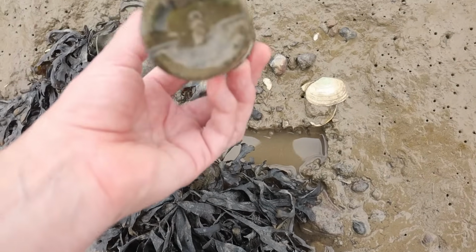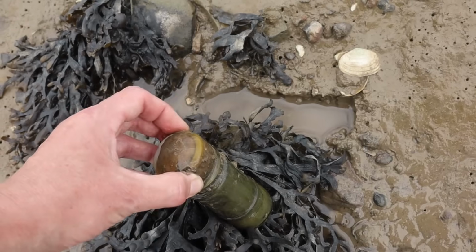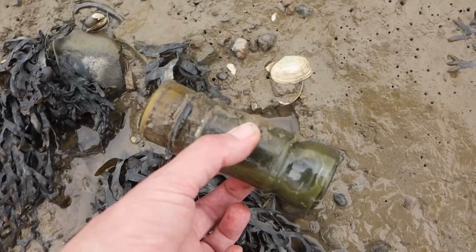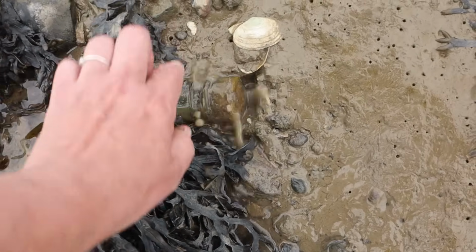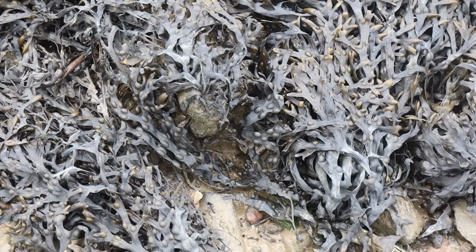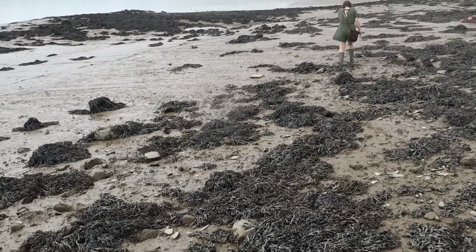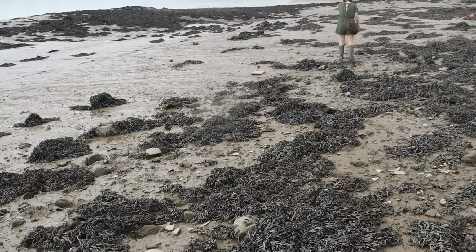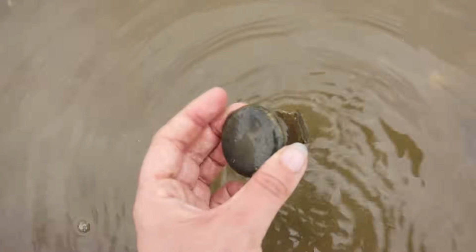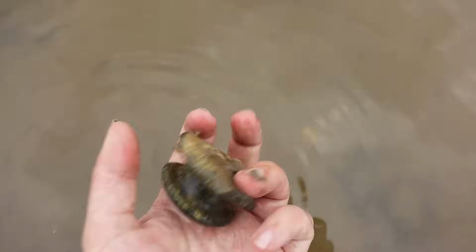Oh, I don't think it's very old. I think it's like a spice pot. I thought that was really interesting then, but no, it's modern. What's that? Is it a knob? Base? Oh, base. There's lots of little fish today, which is a really nice sign.